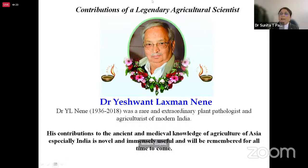Modern Surupala, because he is the writer of a compilation book on Vrikshayurveda. We may call him so because of his path-breaking efforts through the Asian Agri-History Foundation for bringing the knowledge of Vrikshayurveda into the public domain. His contribution to the ancient and medieval knowledge of agriculture, especially in India, is novel and immensely useful and will be remembered for all time. So I will start my presentation.